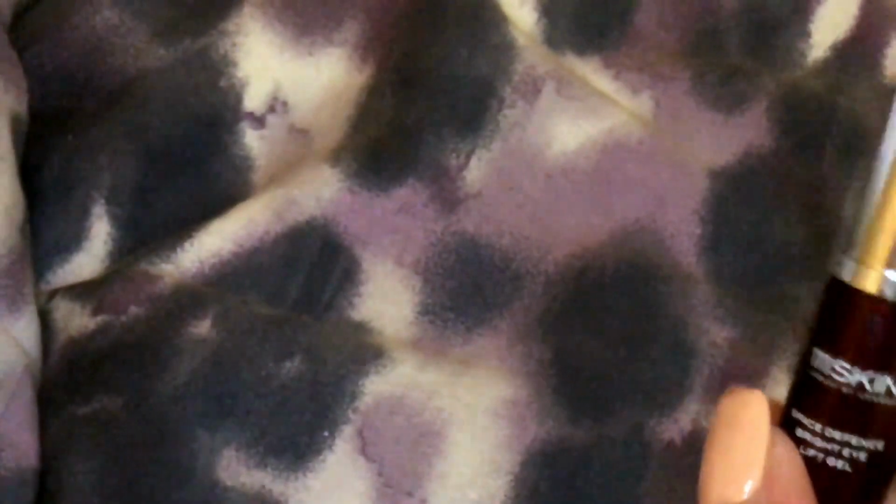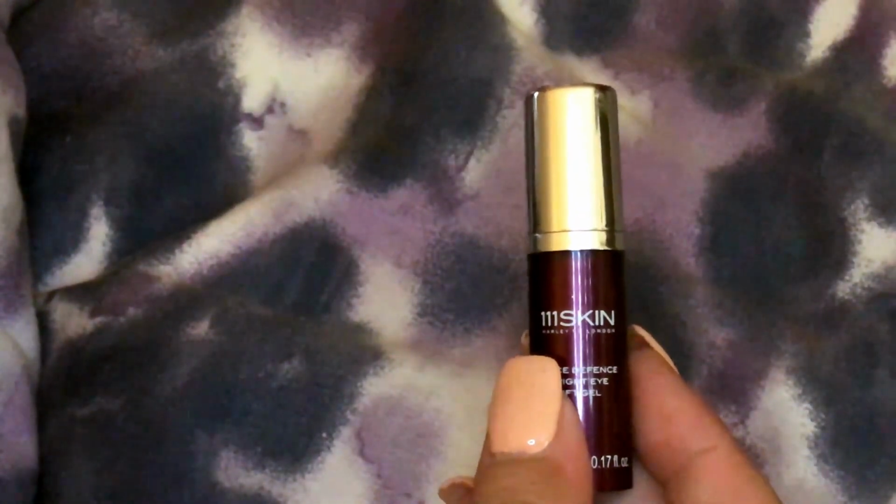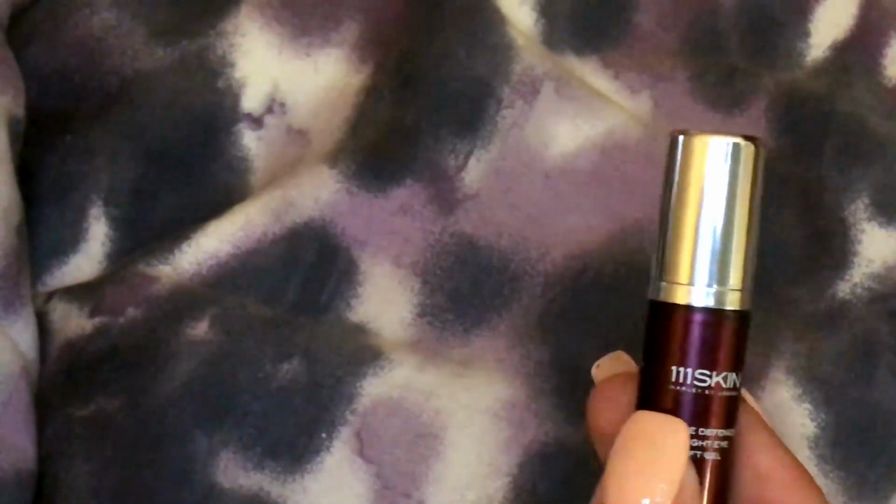Should I reveal my age? I'm 37, and I've used under eye cream for about 20 years. So I started when I was 17, and I don't have any wrinkles under my eyes. So if that's not enough impetus to take care of your under eye skin, I don't know what is.